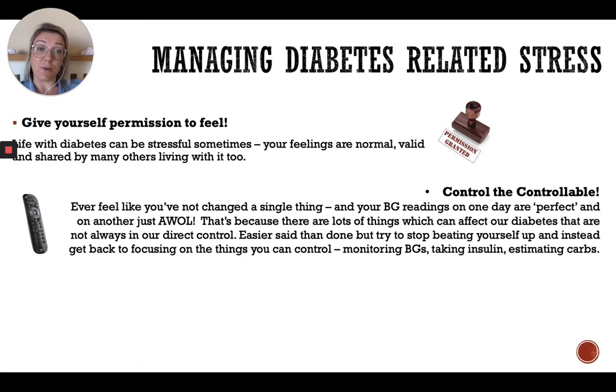The second point I wanted to raise here is the importance of controlling the controllables, if that makes sense. So there's times in our lives where we have days where we haven't changed a single thing, we've done everything the exact same, and our blood sugars for whatever reason have just decided to go AWOL. It's so frustrating those days. I don't know about you, but they really crack me up.